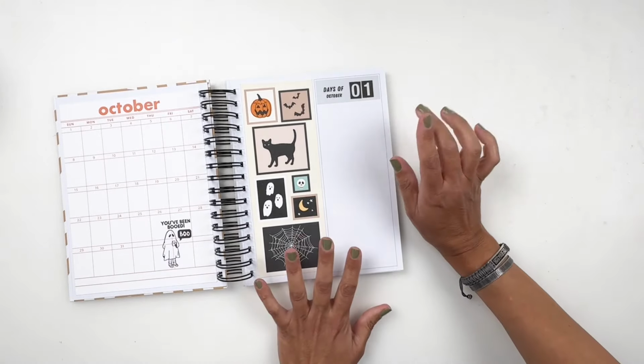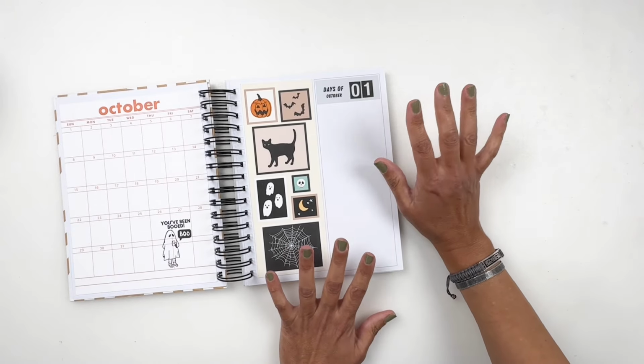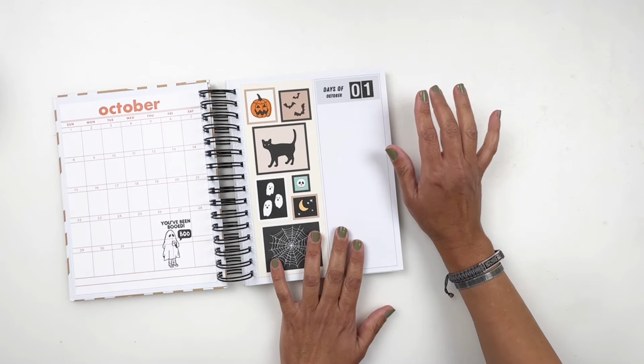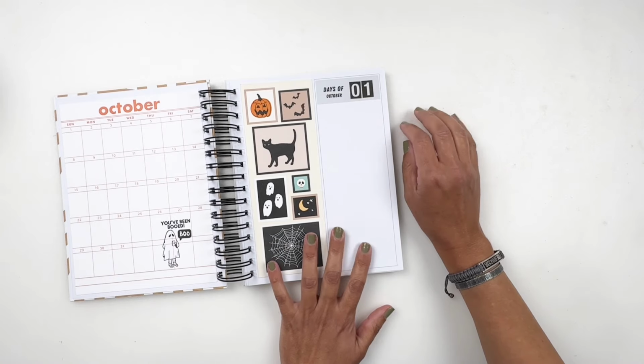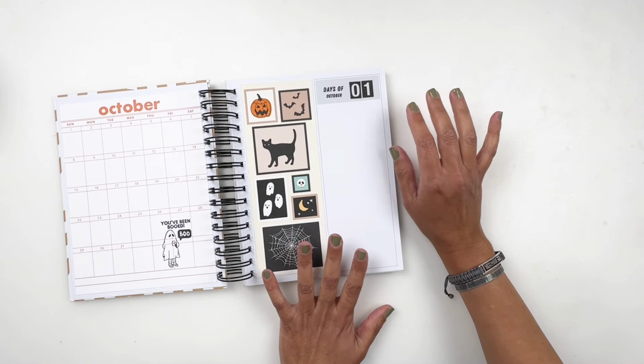I also, before we start putting day one together, I wanted to share an older October daily with you. It was, I believe, one of my first October dailies, and it was very simple, and I put it together really quickly.